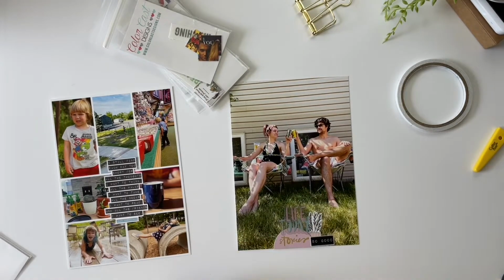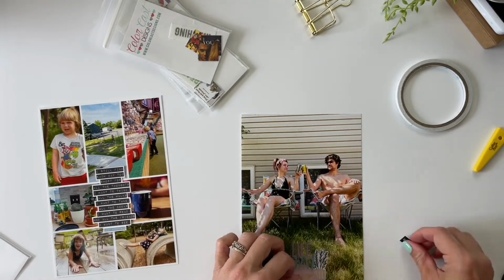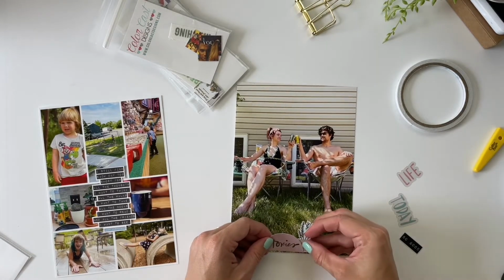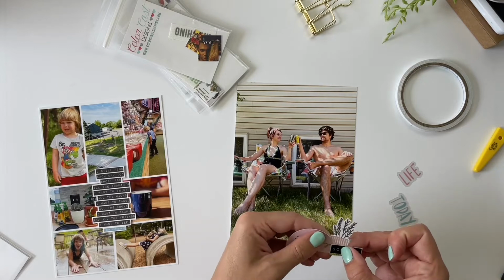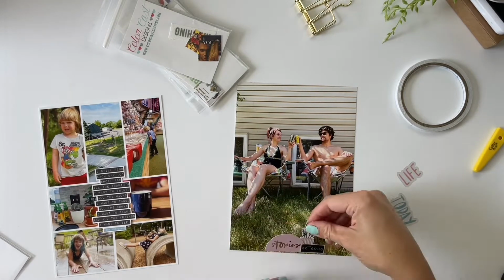However, the scale of it wasn't quite right for the photo. So instead, I'm going to create a little collage of embellishments at the bottom of my photo and use that as an area to add some additional texture and interest. And then the sentiment that I cut out, the quote, I'm actually going to put on a photo collage to the left. You can see it there.